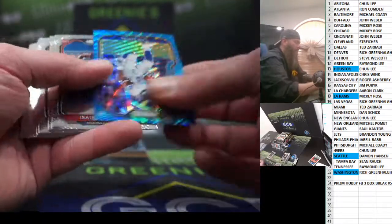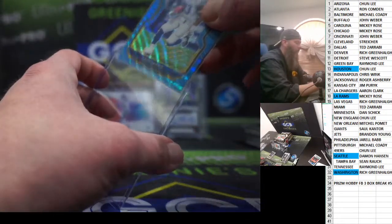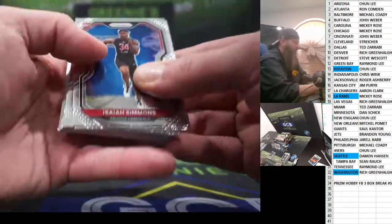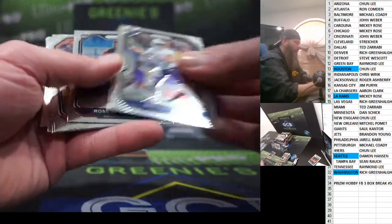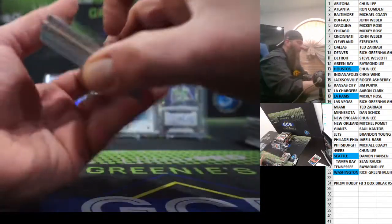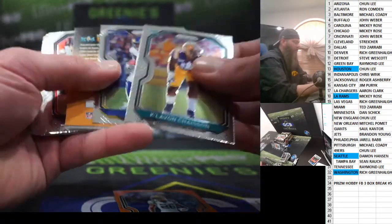Miles Garrett, Blue Hyper Cam Akers. Sorry, Blue Wave, not Blue Hyper. Blue Wave Cam Akers hitting. Simmons and Duvernay. Khalil Mack and DiNucci and Ross Blacklock. Last of box 2. Darnell Savage Jr., Chaisson and Akers.